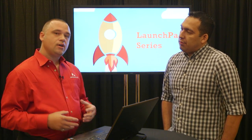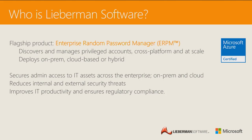Okay. So our flagship product is called Enterprise Random Password Manager, also for short ERPM. And the real simple concept is that you have a lot of systems and a lot of devices out there. They have a lot of identities. Some of them we think of as privileged, like the administrator and root, but then we also have service accounts and process accounts that run various applications, talk to databases, perform really any sort of action out there to make sure that your company continues to run.